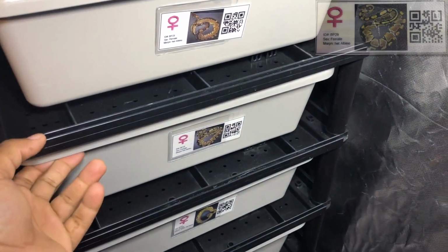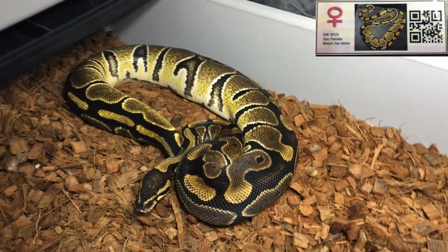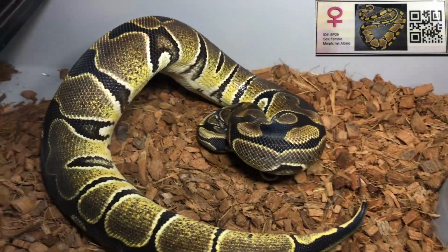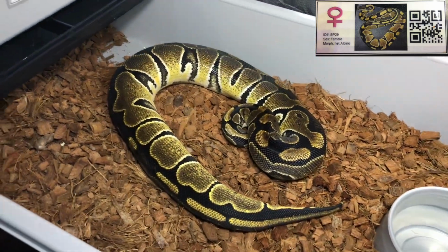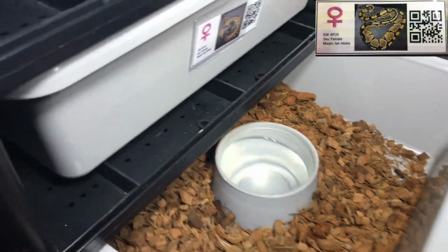Here goes another normal, 66% het albino. She had a meal, so we're not gonna mess with her too much. But you see, she's a pretty good girl. Last month I weighed her. She was about 1,550 grams. The one that we just looked at was around the same. So we'll see next week how much they weigh.